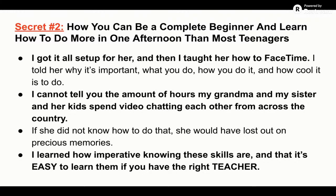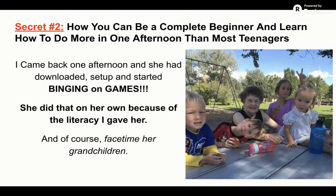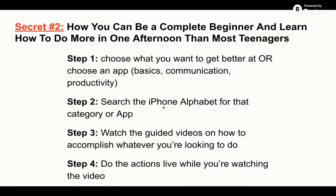And I learned how imperative knowing these skills are, and that it's easy to learn them if you have the right teacher. And that is imperative. I came back one afternoon, she had downloaded and started binging on word Scrabble and games. She got addicted. She did that on her own because of the literacy I gave her. And of course, she was able to FaceTime her grandchildren, who are all right there.